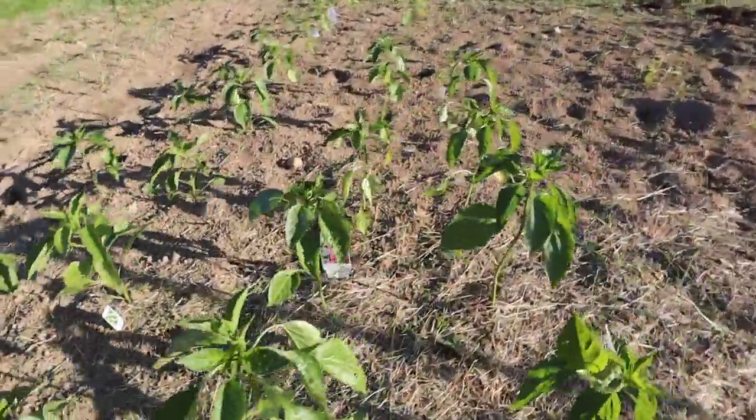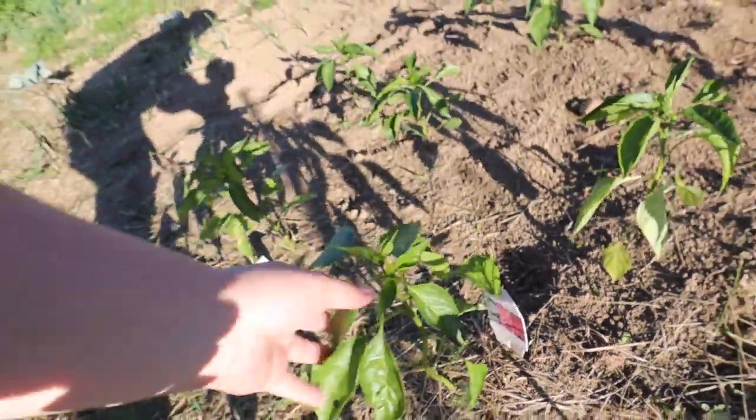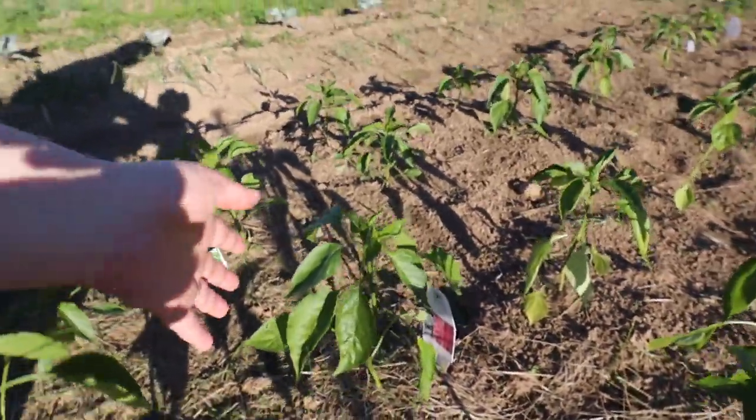And then we're coming over to this section. We have Carmen, which is also a large pepper. A lot of people use these for cooking, for salsas that are not hot, for tomato sauce, like pasta sauce, and for baking stuffed peppers.